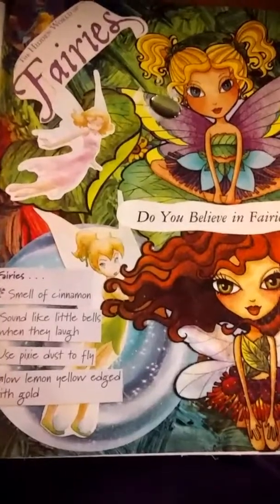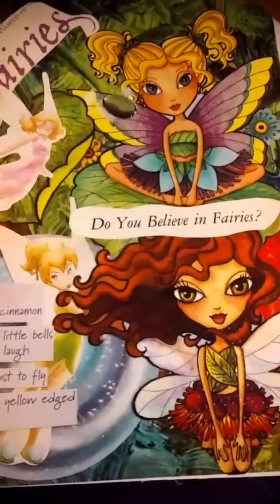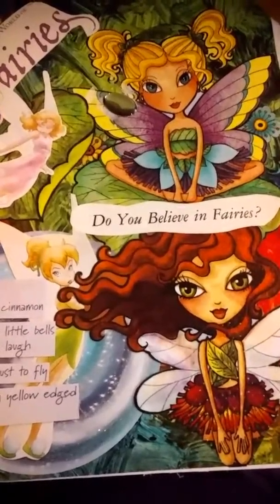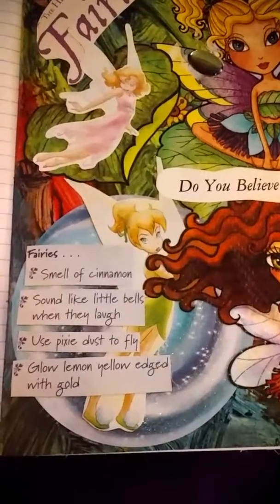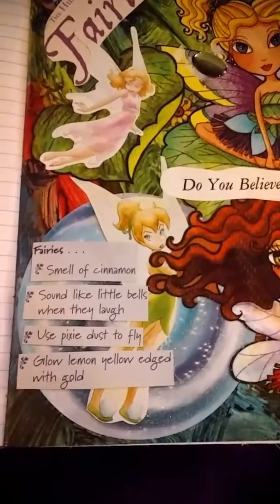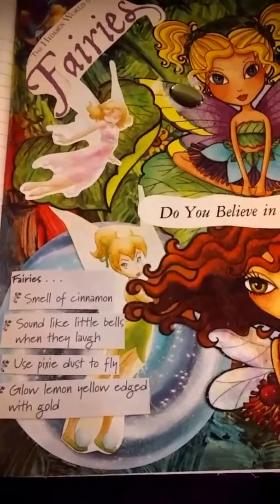And then out of some kids' books, I had cut out The Hidden World of Fairies, and I glued that at the top. And also out of a different thing, I don't even remember where I got it, but it was Do You Believe in Fairies? And then another page had little characteristics of fairies. Fairies smell of cinnamon, sound like little bells when they laugh, use pixie dust to fly, and glow lemon yellow edged with gold.